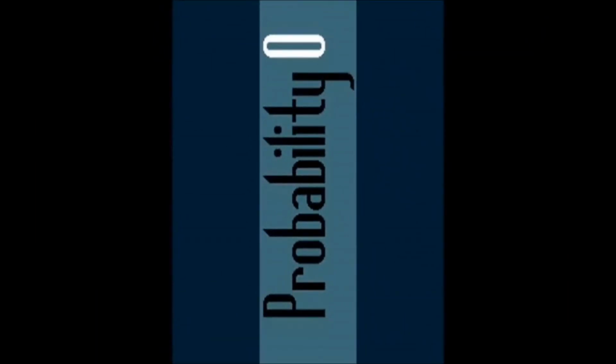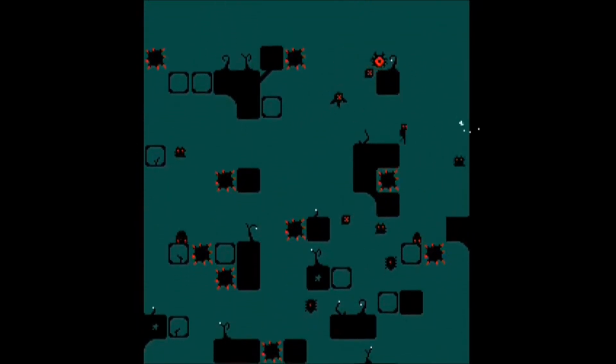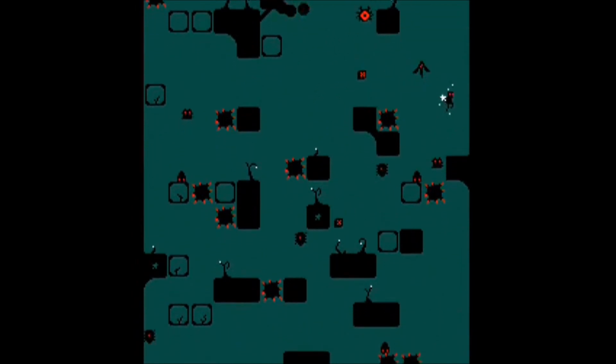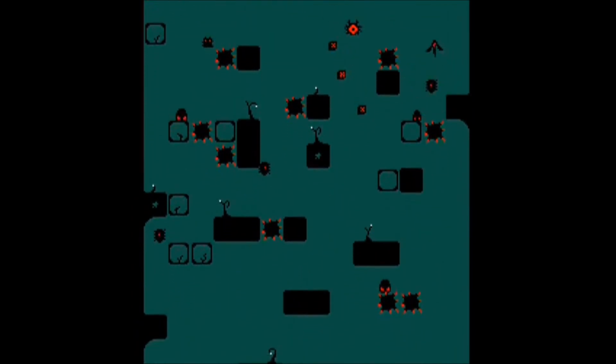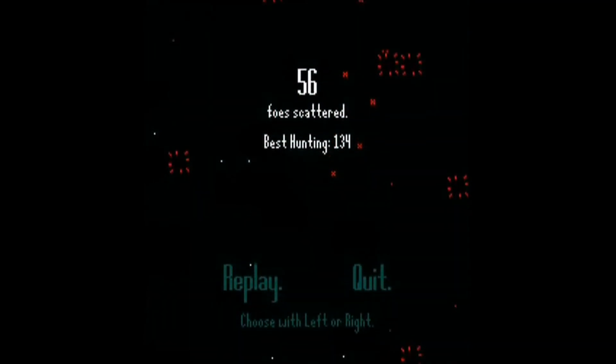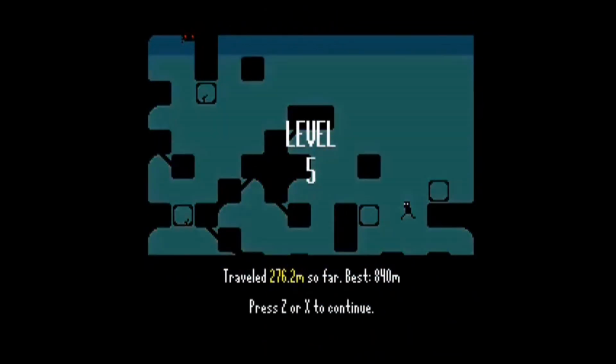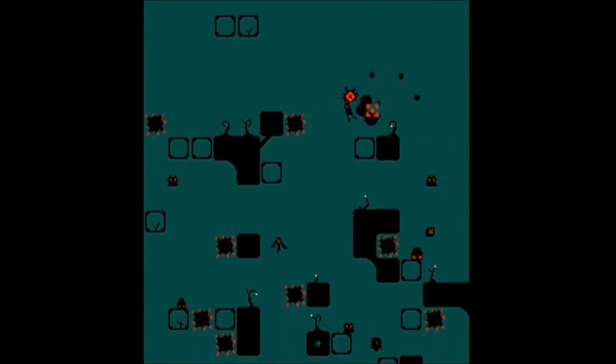Probability Zero by Draken, which is an endless descent game where you will die. You play and then you die and then you get a little bit better and you die some more, and every time you get to a new level, you get new power-ups, and part of the fun is picking new power-ups to play through each time and playing it a little bit differently and getting a little better at the game as you die and die.